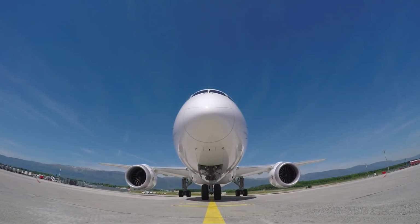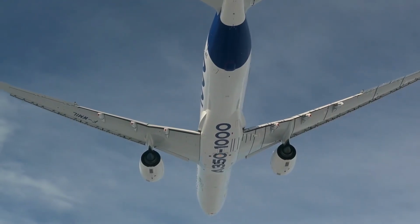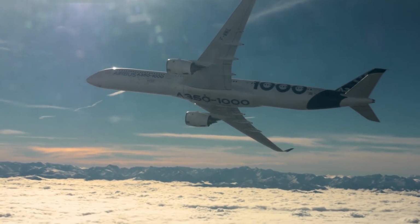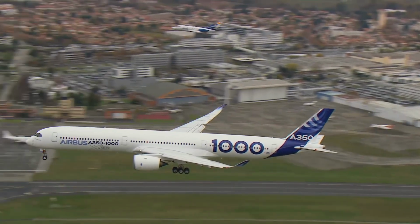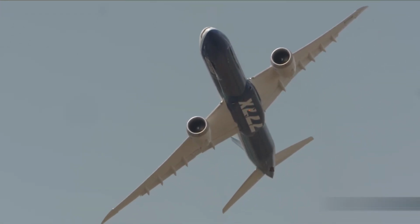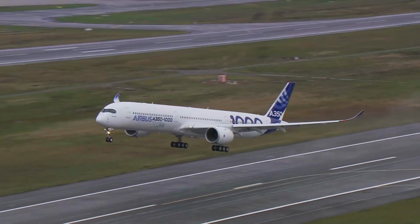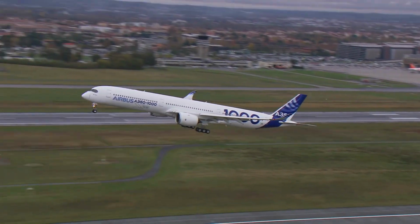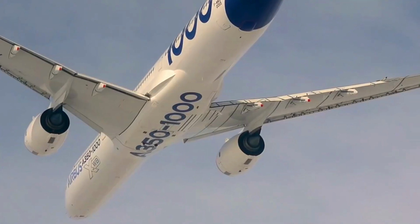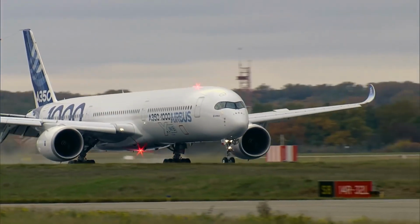Now let's talk about the most important ongoing expense for airlines: fuel. The A350 is an eco-friendly aircraft with 25% lower operating costs, fuel burn, and CO2 emissions compared to previous generation aircraft. Airbus proudly states that the A350-900 boasts a remarkable 30% lower block fuel consumption than the Boeing 777-200ER and a 25% lower cash operating cost per seat. As for the A350-1000, it's not far behind, with a 15% lower trip cost and a 7% lower seat cost than its Boeing 777-9 counterpart.